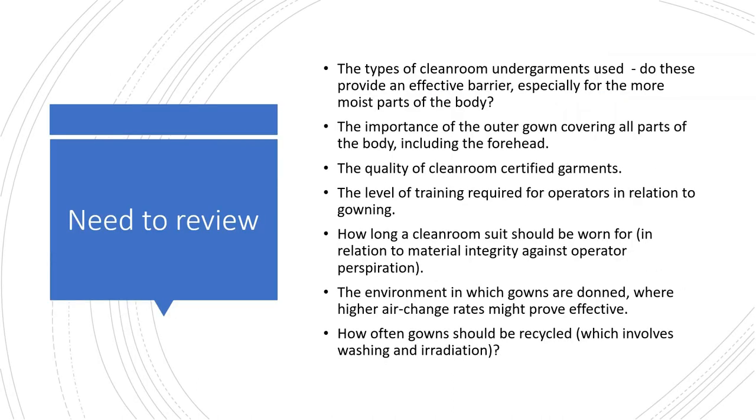So there's a number of things that need to be reviewed in relation to entering clean rooms. These include selecting the appropriate types of clean room undergarments used, and an examination as to whether these provide an effective barrier, especially for the areas of the body that are naturally more moist. There's the importance of the outer gown covering all parts of the body, including the forehead, as we saw from those human microbiome figures, that the forehead is particularly rife with staphylococci, micrococci, and pyrenia bacteria.